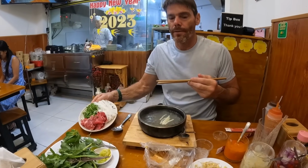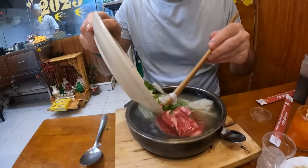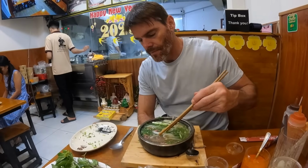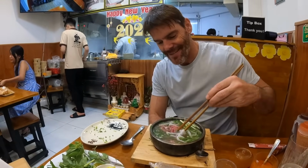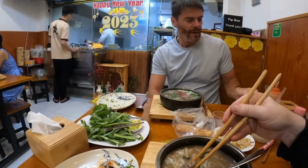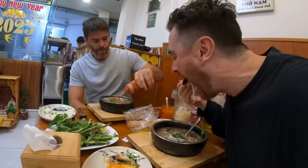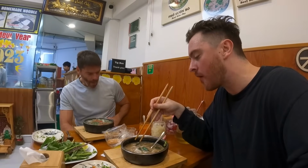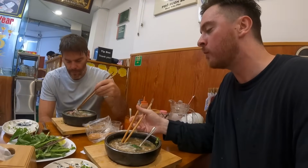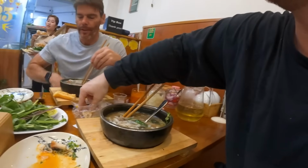So good, he got 2 bowls. Bowl number 2 going in. Sizzle. Never seen so much sizzle. I feel like I'm at Sizzler. Yeah, you like that? Yeah. Solid. Here you go.